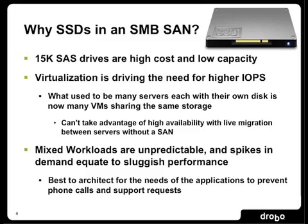In terms of why SMBs and SMB SAN, I haven't kicked anything over to you yet, Alex, so maybe this question will go to you. 15K SAS drives have a high cost and a low capacity, so you probably get folks wondering, can I get the same capacities, yet better performance with SSDs? And the answer is, it may not always have been the case in the earliest days, but at least here in 2012, it's certainly there, right?